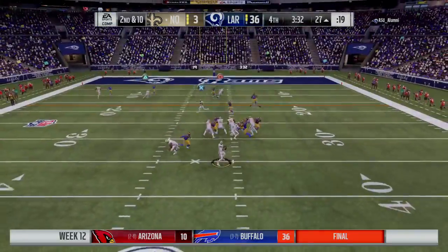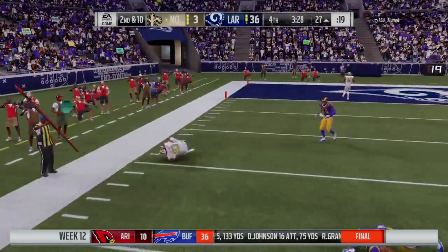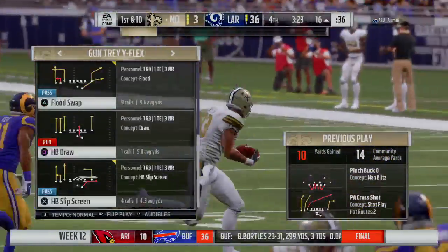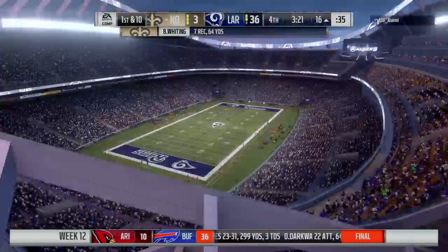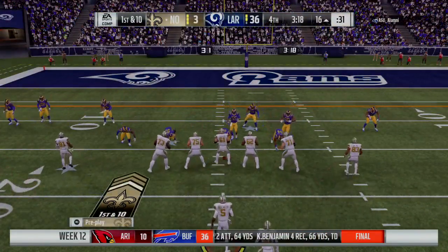A second down throw for Bridgewater. And this time he's got the hook up. It's complete, and inside the 20 before he's brought down. Give him 10 yards there as this offense is on a roll. This drive continues to plunge forward.